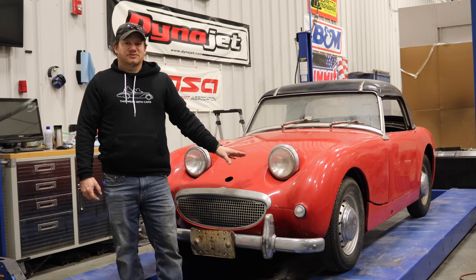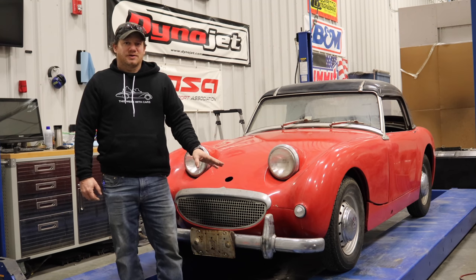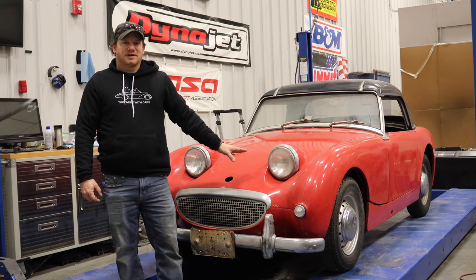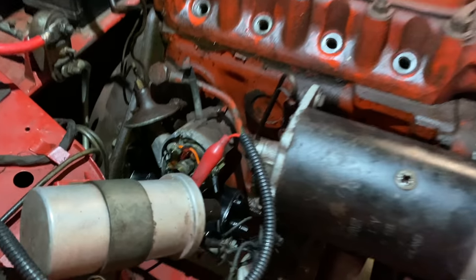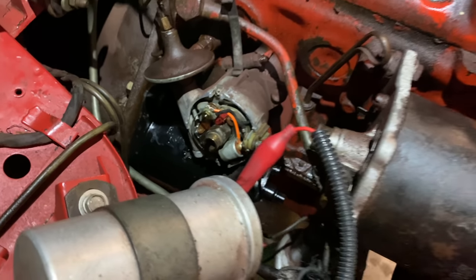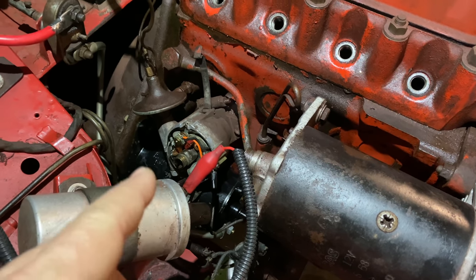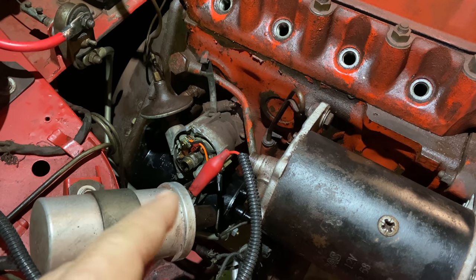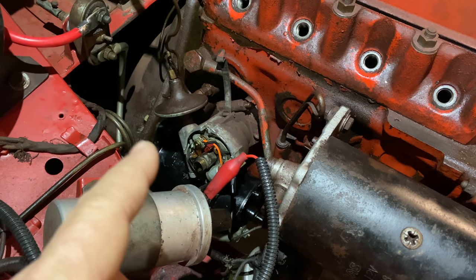And right now I'm concentrating on Barn Sprite number 2 and trying to get it running. Today I don't want to quit until I actually get Barn Sprite 2 running. So let's get at it. Underneath the bonnet, you can see down there I have the restored starter installed. Last time I was having issues with that starter. The car actually didn't come with a starter, and I found that one in a box. Obviously it was bad. So that's been rebuilt.